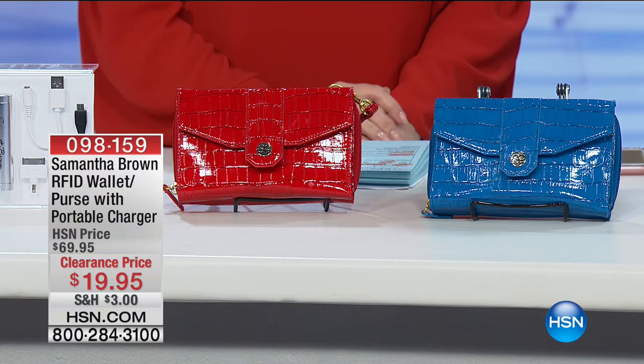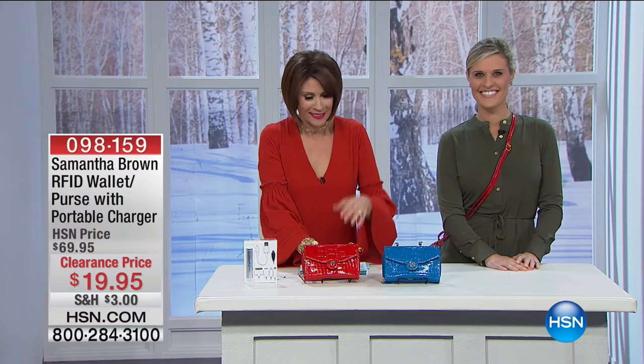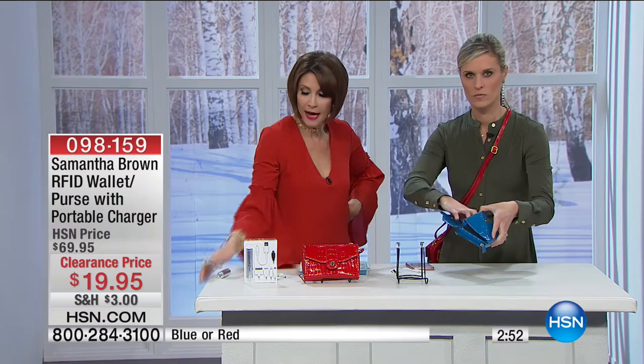I ordered it because it's the RFID, and I really don't want my identity taken or stolen over the holidays. I know it. Absolutely. And the thing is, Mary, it's such a simple solution, but it looks pretty darn good, doesn't it? It does. It's beautiful. Blue is my favorite color. And all of those compartments are going to help you keep organized. When you get this with a charger for $19.95, that's a pretty good deal, Mary.